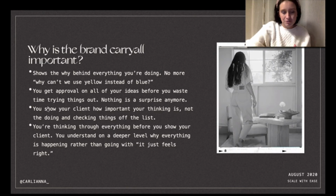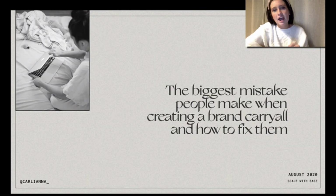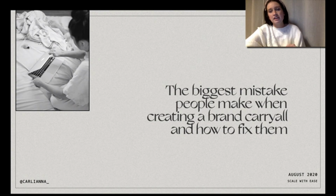So third reason is you show your client, fourth reason, I lied. Fourth reason is you're thinking through everything before you show your client. You understand on a deeper level why everything is happening rather than just going with what feels right. And with a brand carryall, we're just going to talk about the biggest mistake that people make when creating a brand carryall and how to fix that mistake.